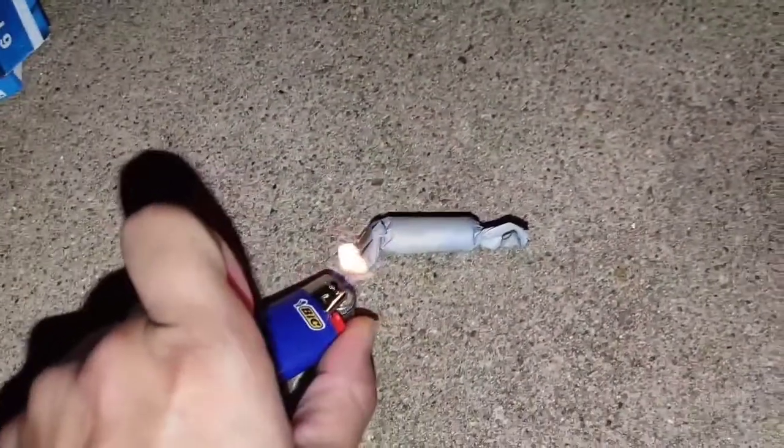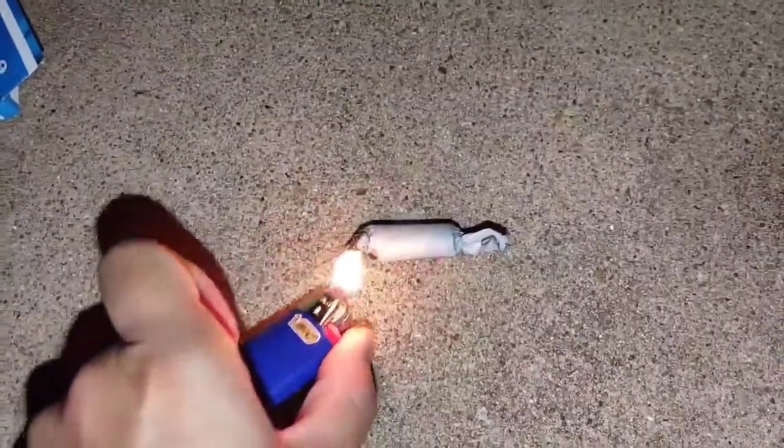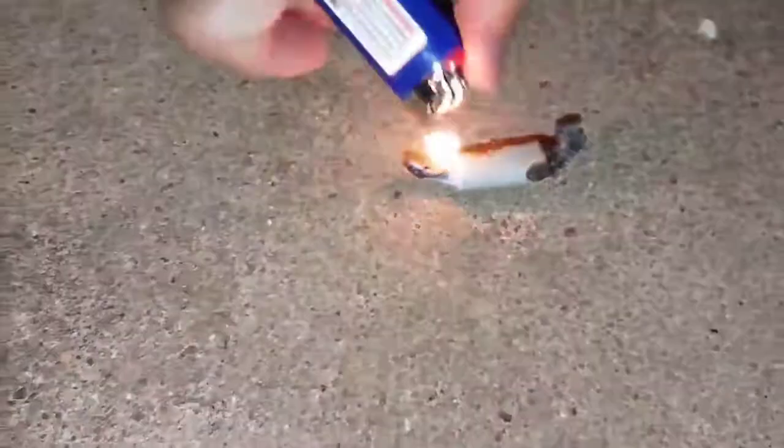Okay. Here, let's move these two real quick. Oh, that might not have been a... You want to hold the camera? Here. So we have to put it on both ends because it doesn't work. You got to make sure you light it really well, so it comes out. There it goes. Look, there it is, guys. And see, that's the snake coming out.